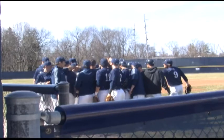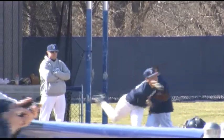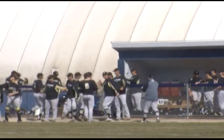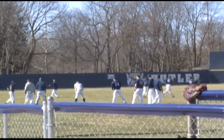A positive sign that warmer weather is finally here is the Butler baseball team hosting games. Sophie McEnone reports. The Butler baseball team is preparing for their away games this weekend after a loss against Western Michigan last Saturday. After winning the first game of the doubleheader, the team loosened up to get ready for Game 2.